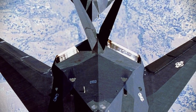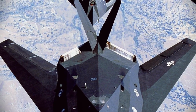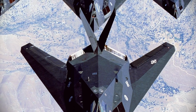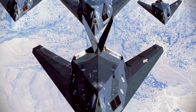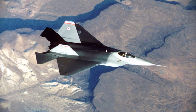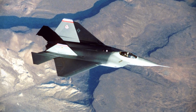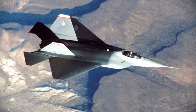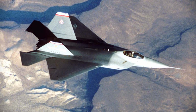While the F-117 was designated as a fighter, both it and the B-2 were exclusively penetrating bombers with no air-to-air capability. This narrow use of stealth technology would soon change. During the early 1980s, the Air Force would put forward a request for a new generation of air superiority aircraft, with stealth being a priority on the list of requirements.